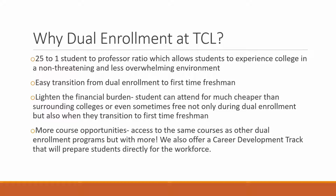So now the big question is why? Why dual enrollment? And then specifically, why dual enrollment at TCL? So dual enrollment is a unique opportunity that allows the students to get the college credit while they're still in high school. If the student is determined enough, they can even end up walking their high school graduation, obtaining their high school diploma and a TCL associate's degree. So this is just an incredible opportunity that allows the students to get a head start and get them into the workforce a little faster, or get them into that 4-year university a little easier.